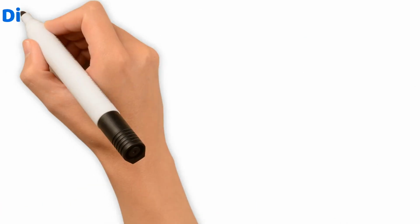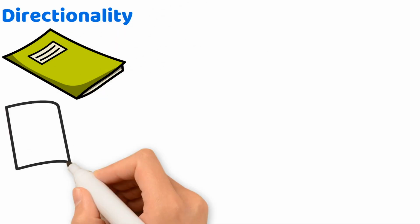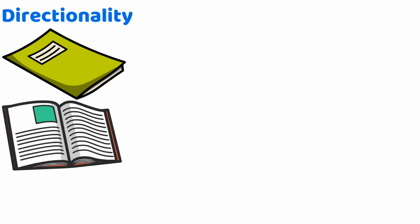Third is directionality, and this is knowing that in English, we read text from left to right and from top to bottom.